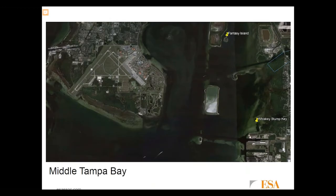And so next slide. I'd like to talk about some other projects working with our partners, co-authors here from Tampa Bay Watch. You can see the two yellow dots on here. I zoomed really far out on this image because I wanted to show how much energy these sites have. Whiskey Stump Key, which is the lower dot, has 13 miles of open water fetch if the wind's coming from the southwest. Fantasy Island, which is to the north of it, has 25 miles of open water fetch because you can line of sight right past Egmont out to the Gulf. So rarely do they have energy, but when they do, they can have big energy. So this is a high energy situation.